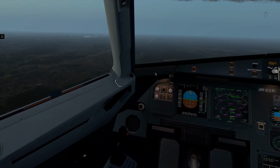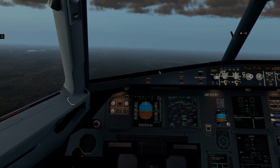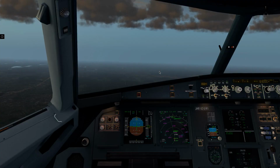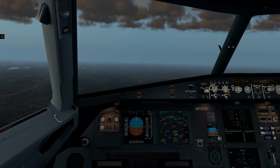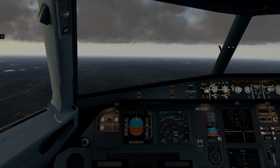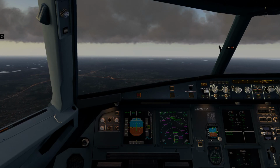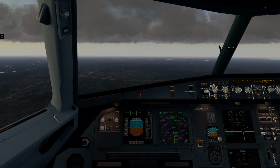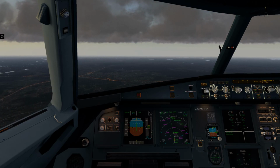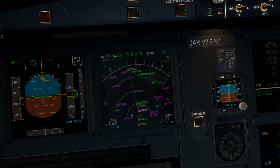There's Providence, leaving Providence. We need more drag, sir. We need more drag. Spoilers full. Getting a little bit of turbulence coming through here, 10,000 feet. Spoilers half. Spoilers retracted. Beautiful sky color. Wober at 3,000 feet.